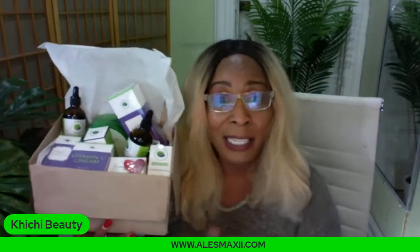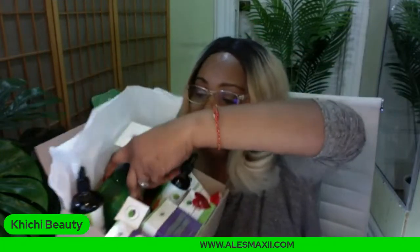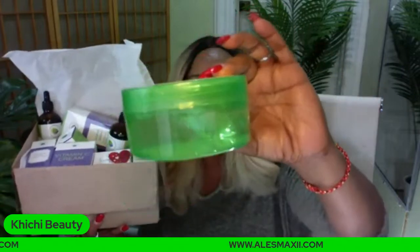I am still not done, because guess what? What you don't see that is hiding in the back of the box right here, and let me try to reach for it for you guys. This box is heavy. So what you don't see that is in this box right here is this jumbo aloe vera gel. This jumbo aloe vera gel is also in the box.